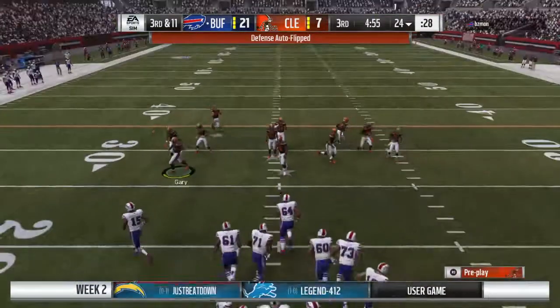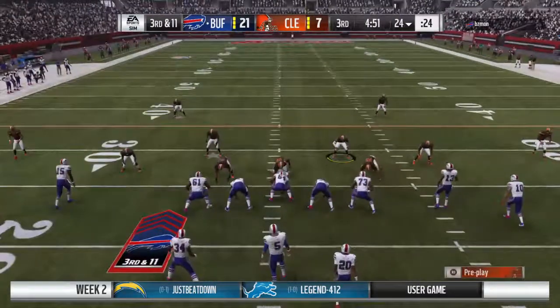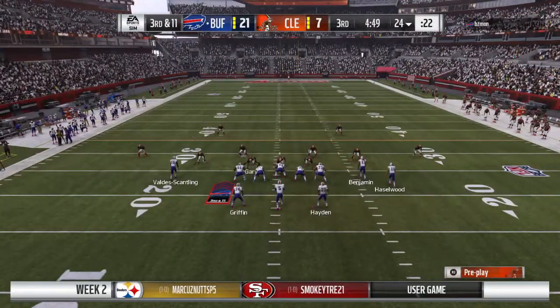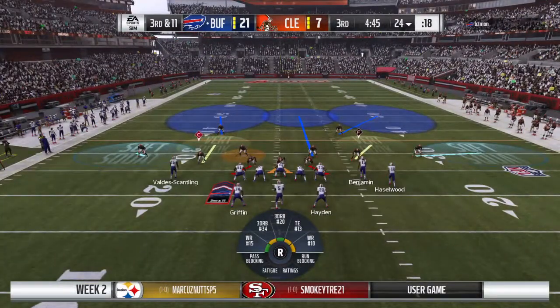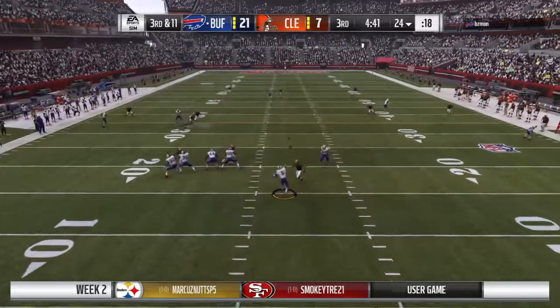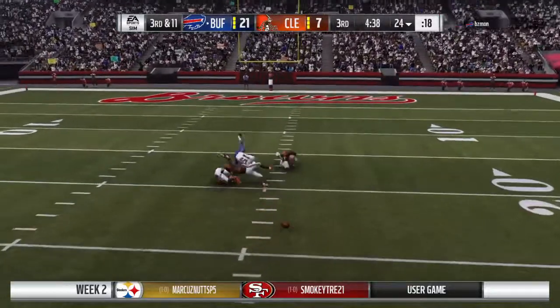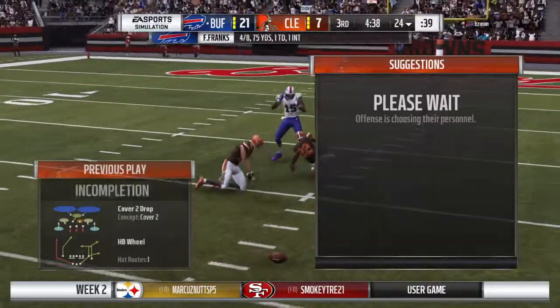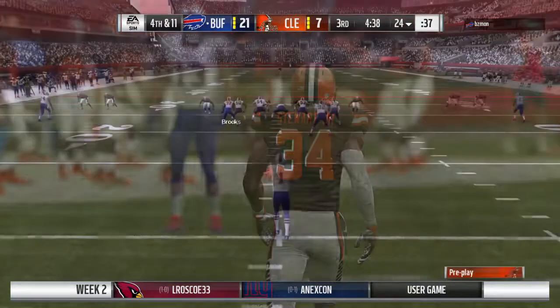The Bills on third down. They've been okay, 2 for 3 thus far. This is 3rd and 11. They'll drop to throw. He's going to look deep down the field. And incomplete. He can't hang on. Would have been a nice catch. Instead, it brings up a 4th down.